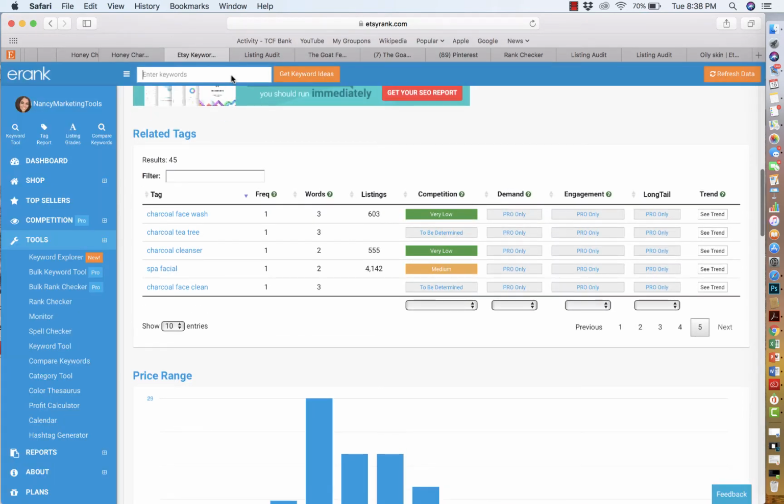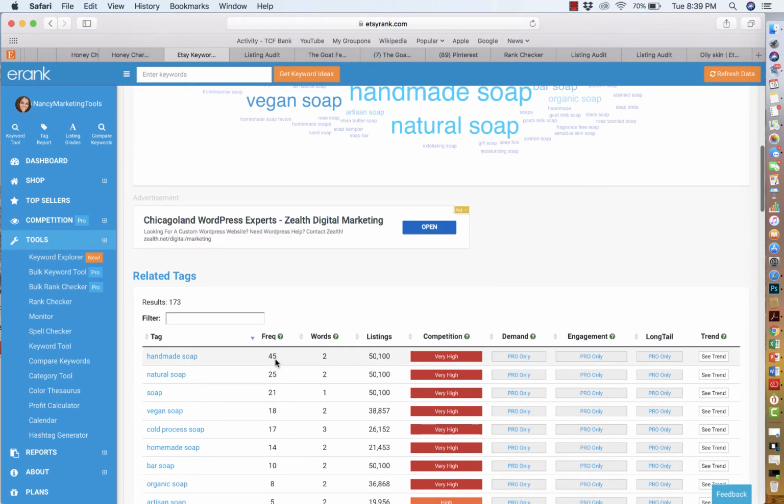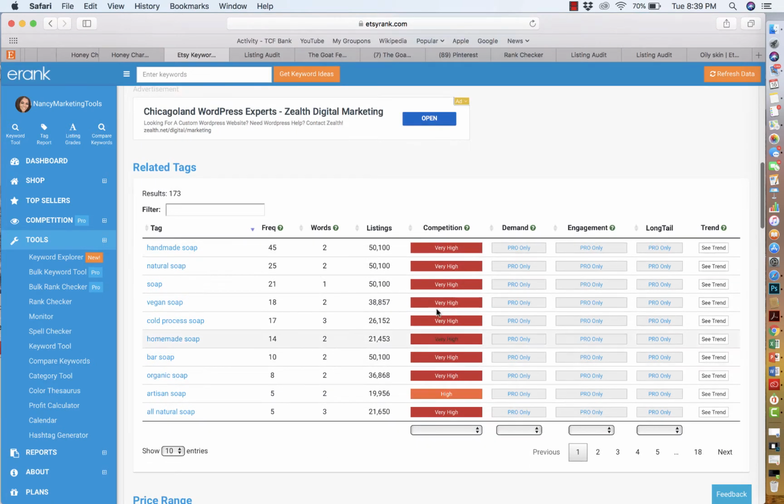So if you look at that keyword, handmade soap, how it had 50,000 listings, you're going to see that it's going to be in red because it's oversaturated. So many people are using that same keyword. Therefore, for you to rank organically, it's almost going to be impossible, as you see how it comes out red. So you don't want to use that keyword basically. You will want to remove it.